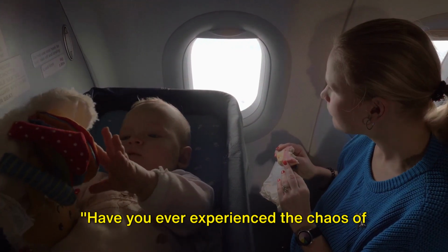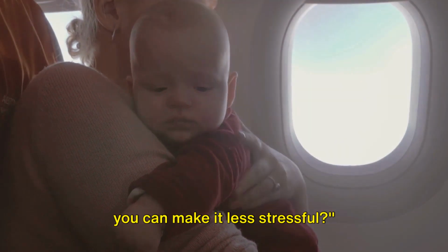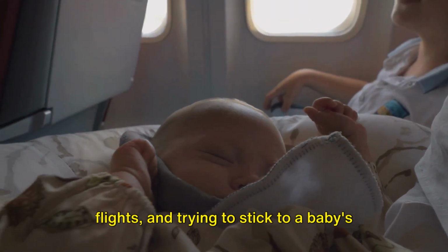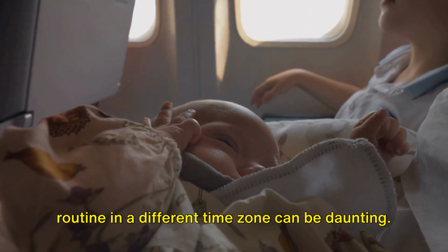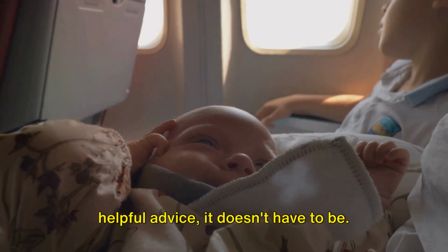Have you ever experienced the chaos of traveling with a baby? Ever wondered how you can make it less stressful? Navigating airports, enduring long flights, and trying to stick to a baby's routine in a different time zone can be daunting. But with a little preparation and some helpful advice, it doesn't have to be.